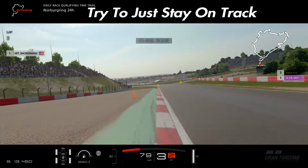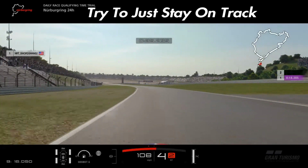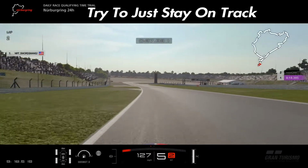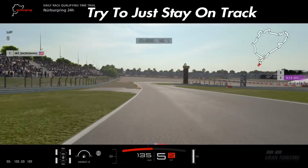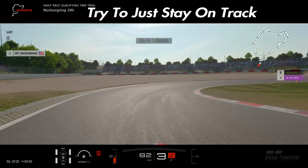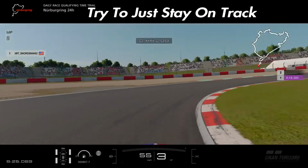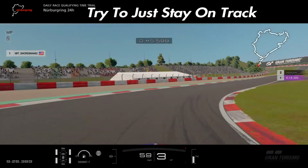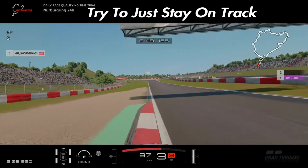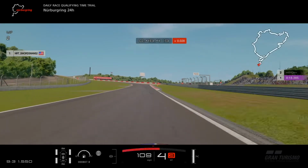So my lap, 8 minutes 17.7. That was the best I could muster this early in the day, despite my optimal being in the 8-minute 16s, which is still a few seconds off the top 10 boards currently, and about 10 seconds off what the absolute aliens are driving. So the goal for this race is just to stay on the track. That is what I can offer to you, as this is not really a combination that suits my style. Nonetheless, happy to help in any way I can.